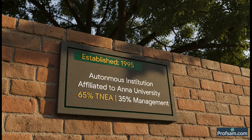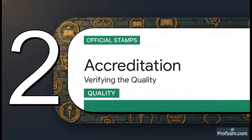When it comes to admissions, it's pretty straightforward. 65% of the seats are filled through TNEA counseling, and the other 35% are for the management quota. Now, for something that's super important for both parents and students, the official quality checks. This is how you can verify a college's credibility, right? Let's look at the facts.